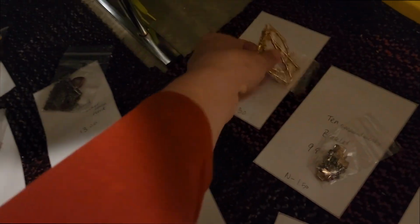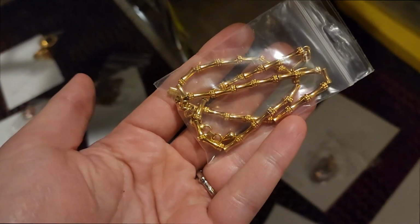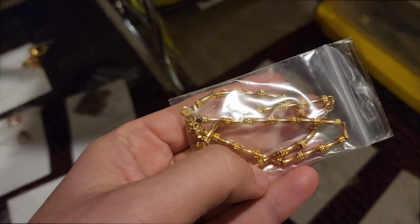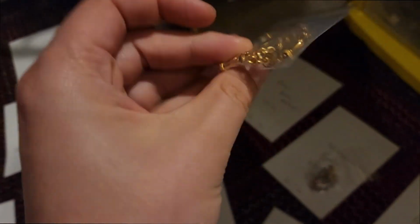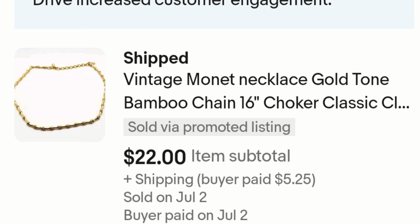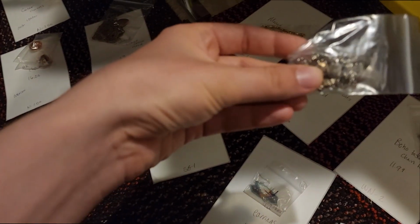Okay, moving. We have this Monet necklace. Love it. It has those bamboo links where the links look like bamboo. And also earrings in this style do pretty well. There's the tag Monet. Sold for $22. Got that in the high bid auction as well. This one came in the neighbor's lot.